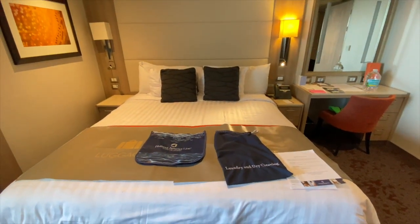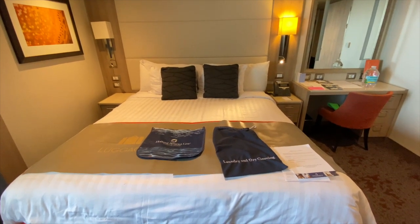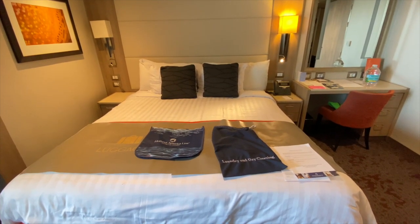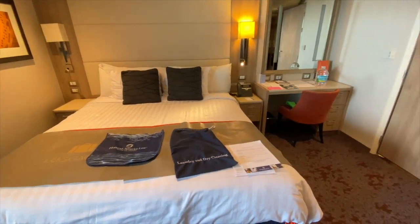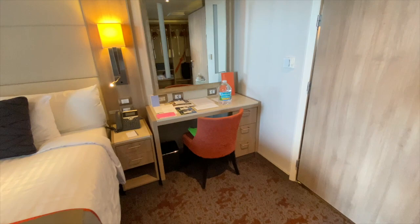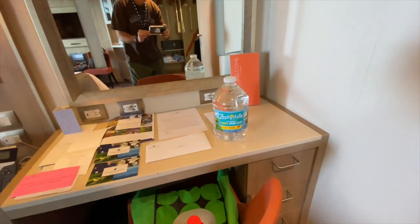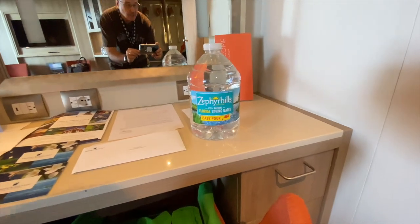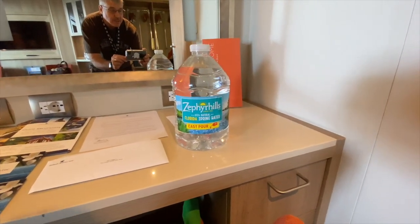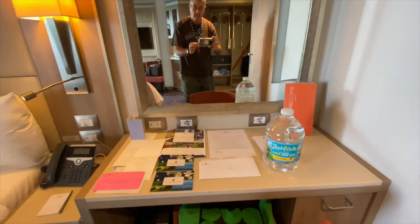This room has a queen size bed. It's the Mariner's Dream mattress on board the Koningsdam. Okay. Before we came on board, we bought some water at Walgreens. I got the Zephyr Hills. So I recommend bringing some water on board.